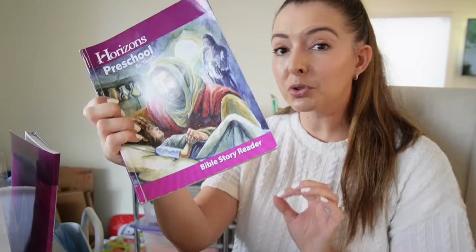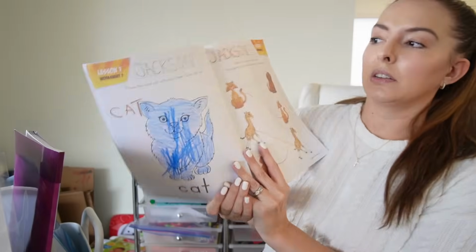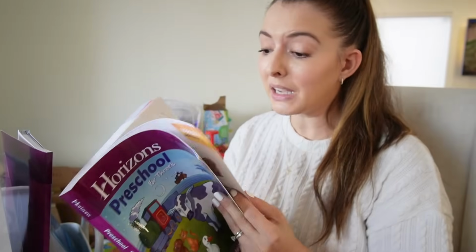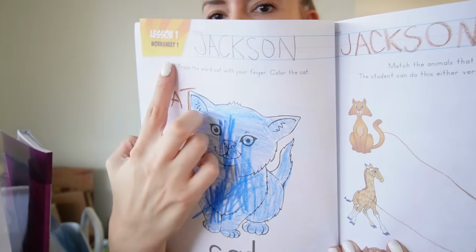There is a Bible story reader, and then this is the student workbook. So this is what Jackson will write in when we're doing our lessons. The curriculum only has 40 lessons. So if we get through one lesson a week, this will be more than enough for him. What I've been really focusing on with Jackson is just learning his letters.